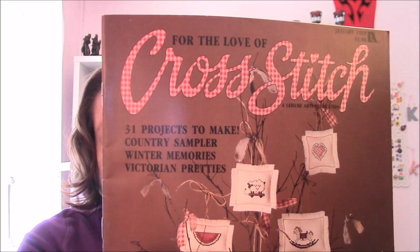This is For the Love of Cross Stitch, January 1989. Let's see, what do we have in here? Oh, this is very country, my friends. Very, very country. Ah, but the charts are in color. It looks like another Christmas themed one. Some winter stuff. An interview with Debbie Mom. Birds of the Marsh.